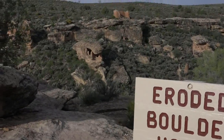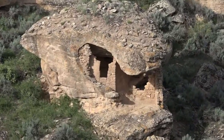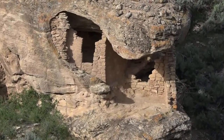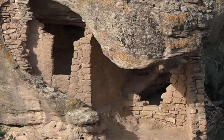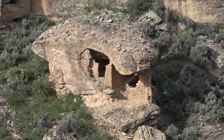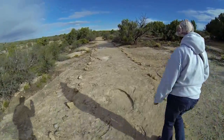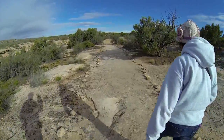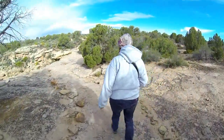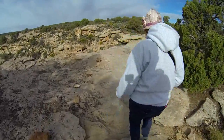Eroded Boulder House. Look at that. Built right into that boulder. Following the trail on a solid rock face on the edge of the canyon. All right, the trail is taking a turn as we circle around the end of the canyon.